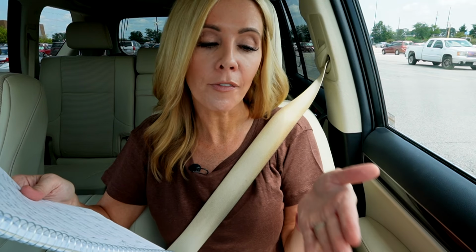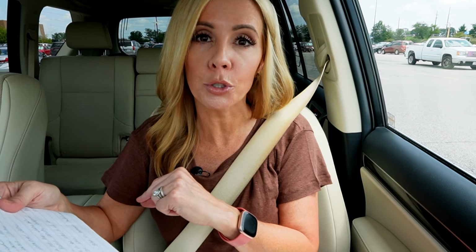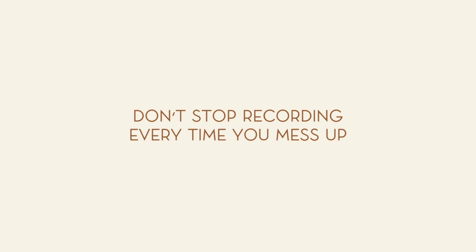Plus, this allows you to have shorter clips when you go to edit, and I find that shorter clips take less time to upload to my computer or to any editing app. This also takes pressure off of you so you don't feel like you have to be perfect the whole time, because when I get into that mode, I am more likely to mess up, which brings me to the next way to record 10 times faster, and that is don't stop recording every time you mess up.